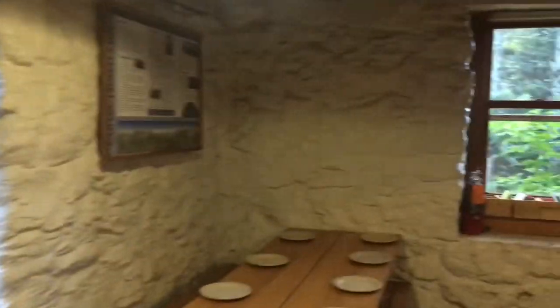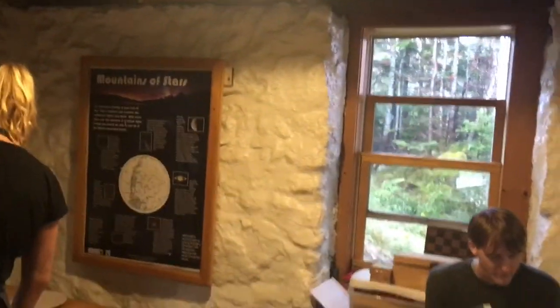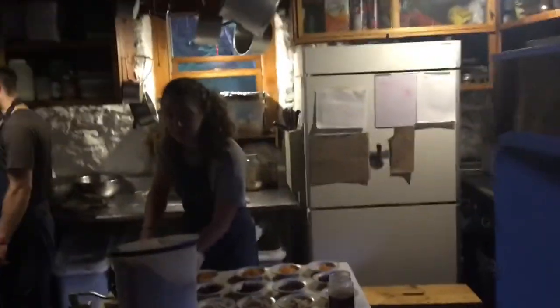Oh, this is where we spent last night at Carter Notch Shelter. Get ready for breakfast. Look at this. Looks like sugar and peaches and all the other good stuff.